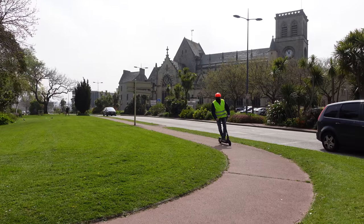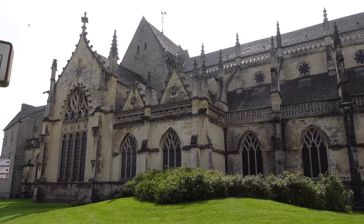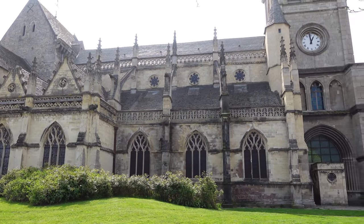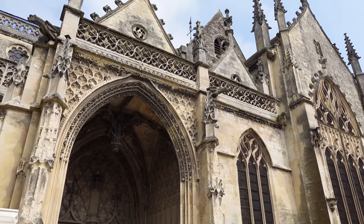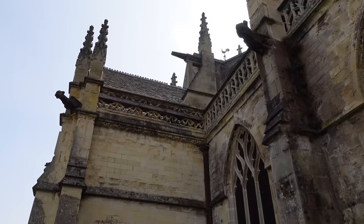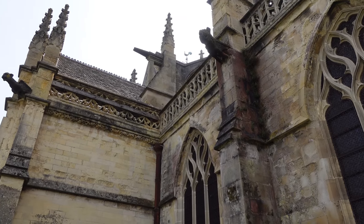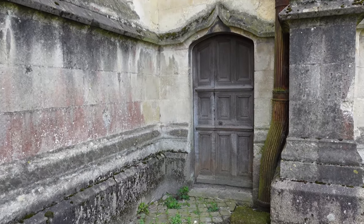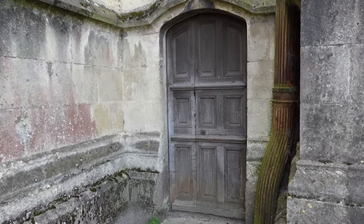Just across from the statue, this is the Holy Trinity Basilica with its very Gothic facade. This is one of the oldest monuments here in Cherbourg. Churches date back from this plot of land all the way from year 435. In other words, she old. Beautiful, but old. Check out this old door. I want to know who's sneaking in and out of this baby.